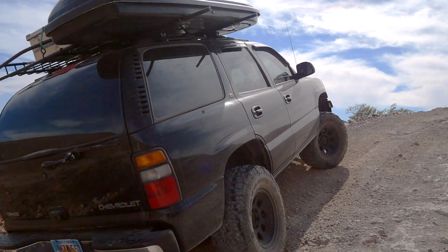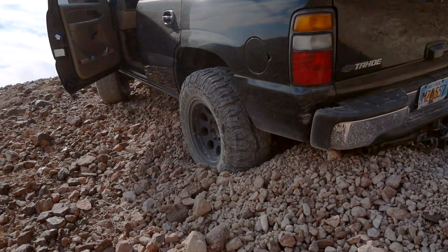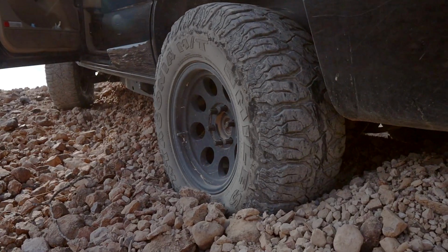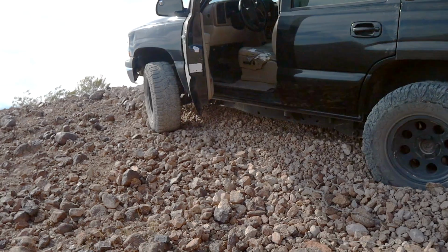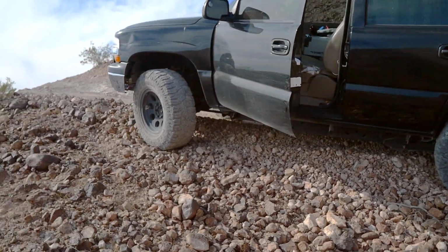Oh, this is not good. My vehicle started to slide into the gravel there. So I'm gonna try to put her in low range.